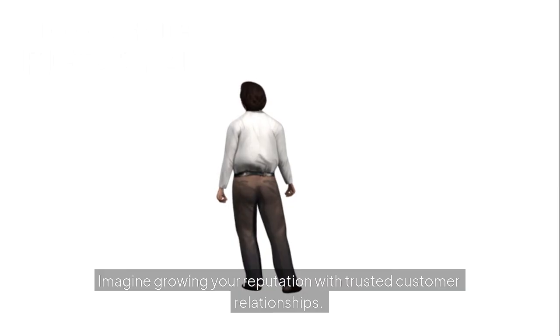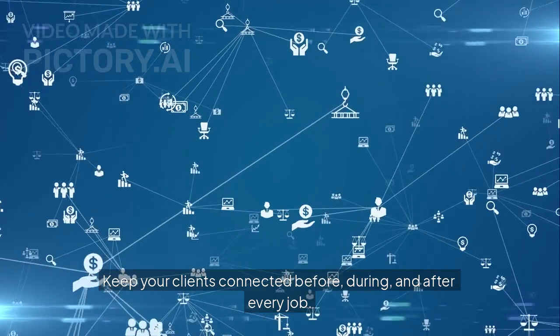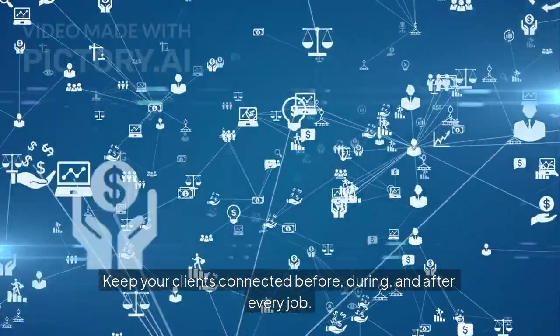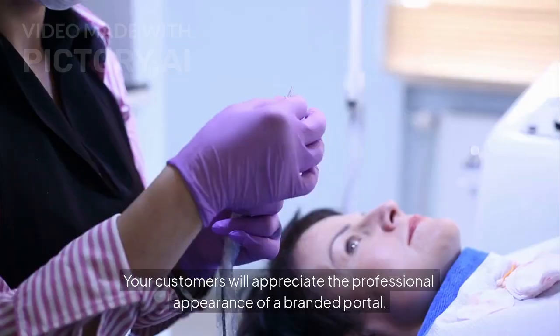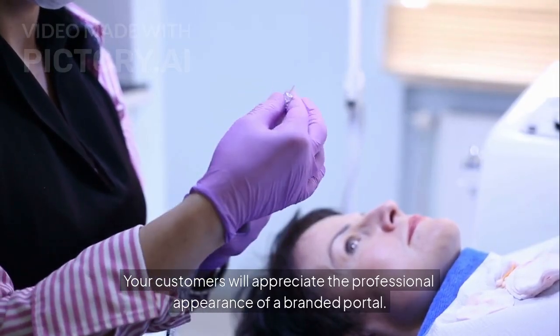Imagine growing your reputation with trusted customer relationships. Keep your clients connected before, during, and after every job. Enjoy simplified scheduling that saves you time and reduces no-shows. Your customers will appreciate the professional appearance of a branded portal.